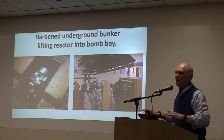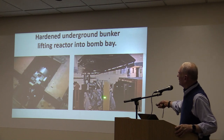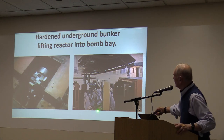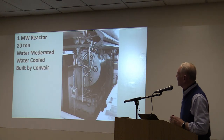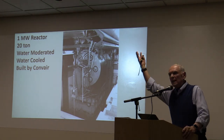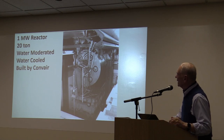This is the underground bunker where the reactor is stored. This is inside the bunker, and up here is the aircraft is pulled over the bunker, and there's hydraulic rams that are going to push the reactor up into the aircraft. It looks like this. You're down in the bunker, up here's the aircraft, and you're going to lift this reactor up into the aircraft, get it connected up, and it's shut down at this point.